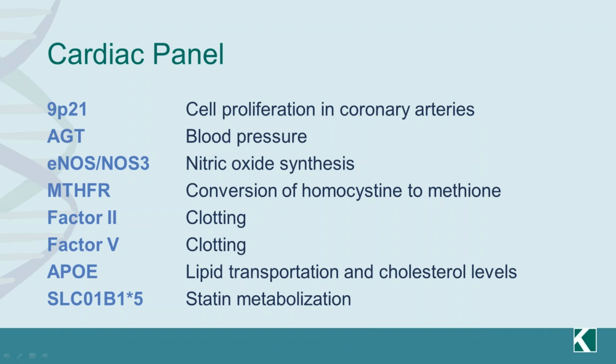The Kashi Health Cardiac Panel consists of the genetic markers called 9p21, AGT, eNOS or NOS3, MTHFR, Factor II, Factor V, ApoE, and SLCO1b1. Each of these markers are involved in the development of cardiovascular disease by affecting the health of arteries, blood pressure, inflammation, clotting, drug metabolism, and lipid and/or cholesterol levels.